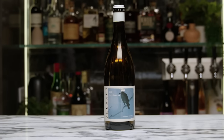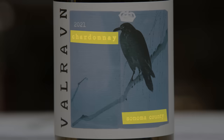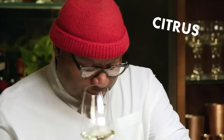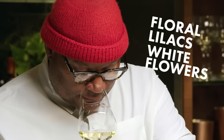So the aromas that you find in white wine are completely different than the aromas that you find in red wine. So we're gonna go ahead and open this white wine, which is a Sonoma County Chardonnay from 2021. All right. Primary notes here, citrus heavy, so it's citrus, lemon, lime, floral, there's lilacs, white flowers, all right?